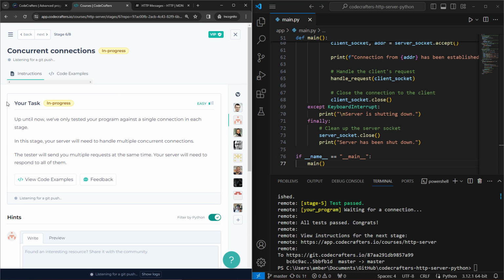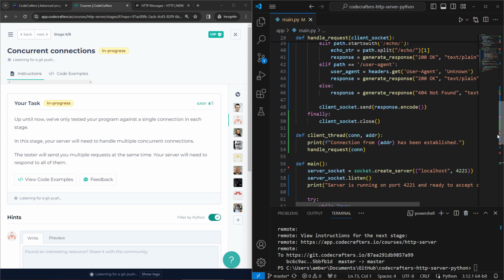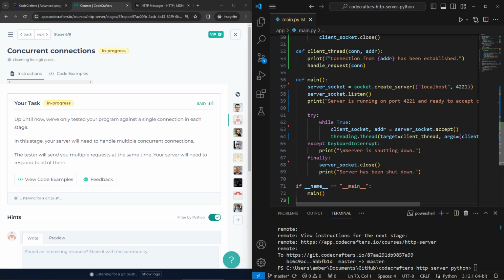In this one, the server needs to handle multiple concurrent connections. So we'll need to do some threading, and testing this one's also going to be a little bit different. So I'll walk you through what I did. I'll update my code. And just to briefly walk you through some of the changes, we're importing threading up at the top now. And then down here, we've added the while True threading.Thread, and that's calling the client thread up here. So handling multiple threads.